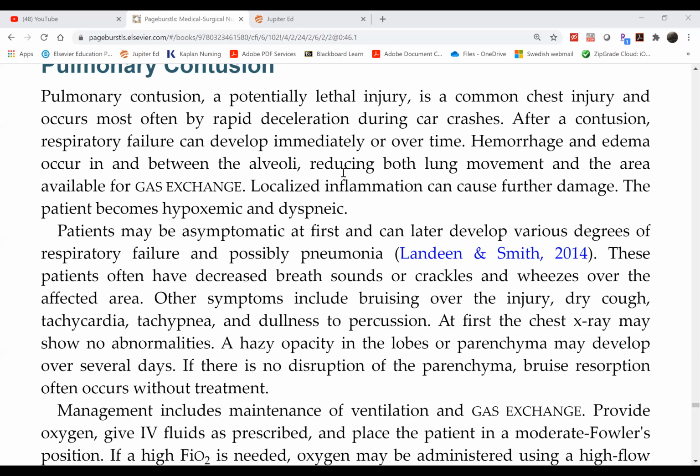So the patient may be asymptomatic at first and can later develop various degrees of respiratory failure and possibly pneumonia. They'll have decreased breath sounds or crackles and wheezes over the affected area. Other symptoms include bruising over the injury, dry cough, tachycardia, tachypnea, and dullness to percussion. Do you want me to keep reading? Oh, it's okay. The rest are on the chest x-ray already.